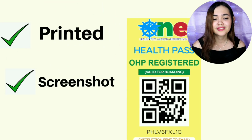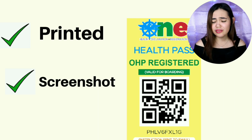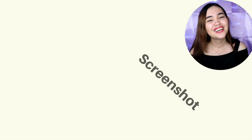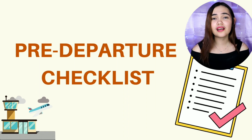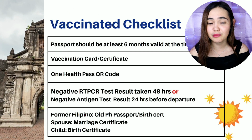Okay. Next up is the One Health Pass code. It can either be printed or you can just save it on your phone. A digital copy is also fine. It's really up to you. Let's move forward to the pre-departure checklist. This is what you need to bring on the day of your flight. This is what your airline crew would ask from you.